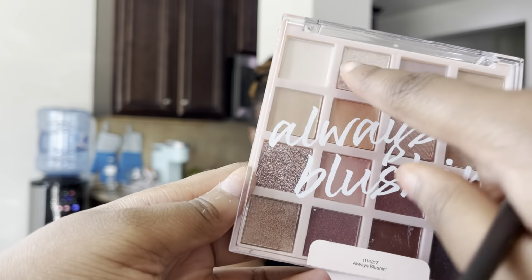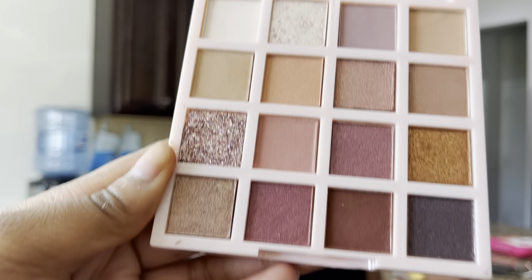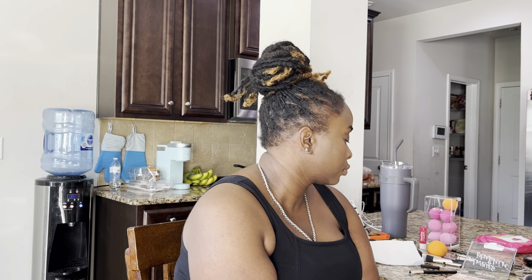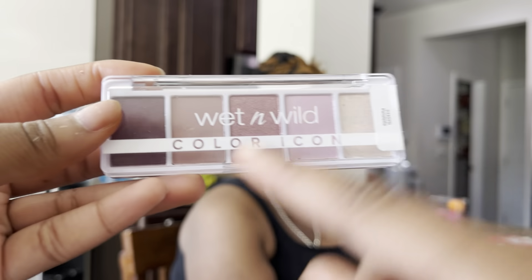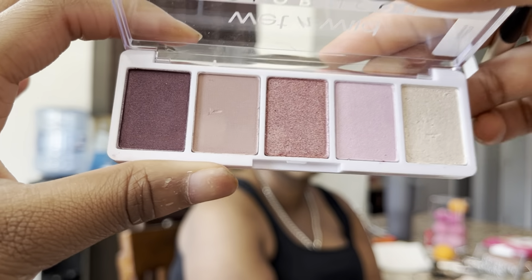Anyways. Hey guys, what brand is this? Wet n Wild. So it says Always Blushing, Wet n Wild, and then the colors. This is from Wet n Wild. This says Color Icon and then the colors.